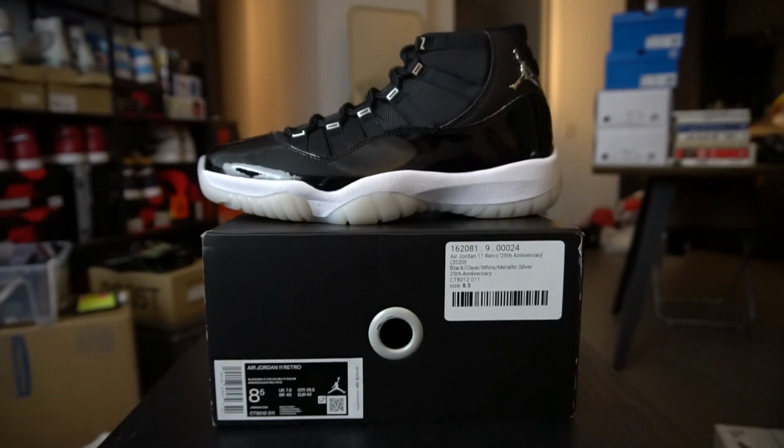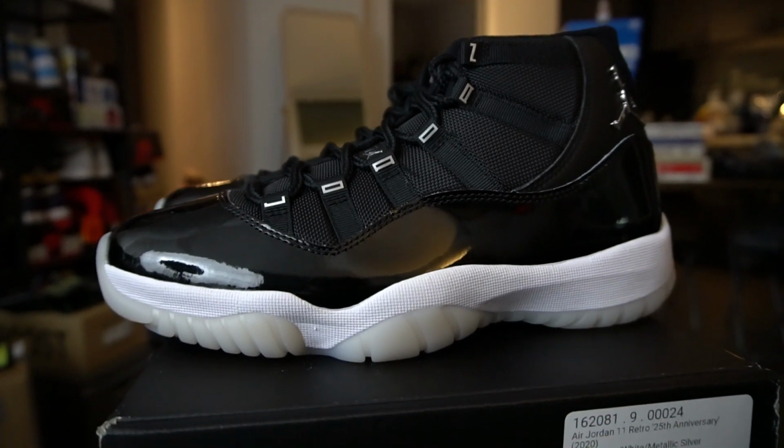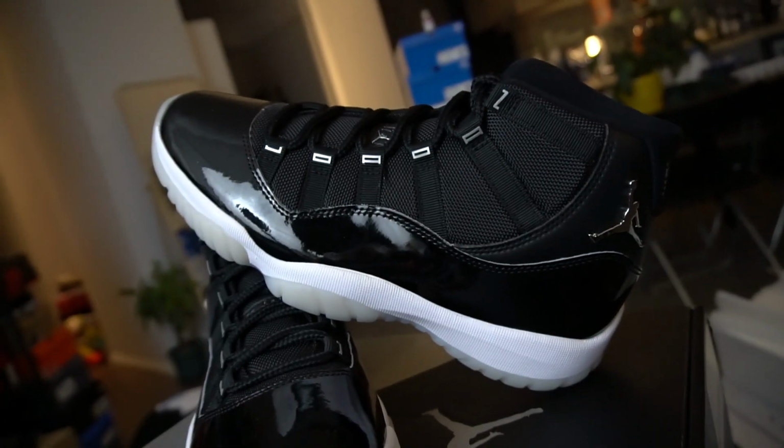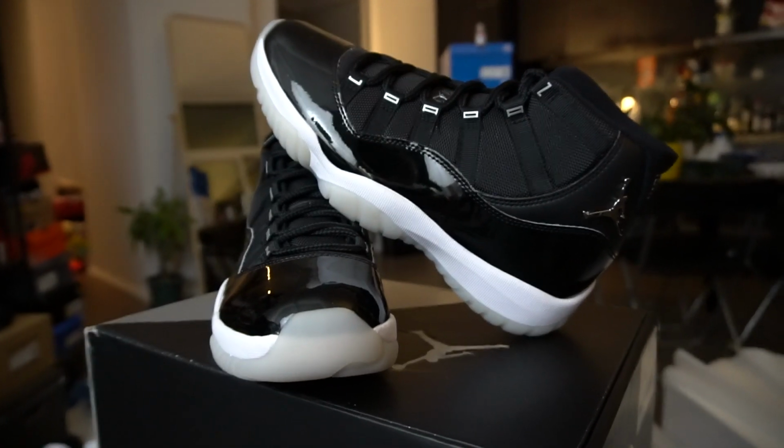Now, although these are not an OG colorway of the Jordan 11, just like other Jordan 11s every single year, these sell out fast. Whether they sell out within the first couple of days or the same day they release, the Jordan 11 is always a very hot seller every single year. It really doesn't matter the colorway or if it's an OG or not.